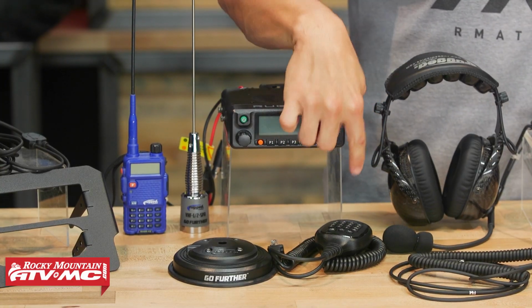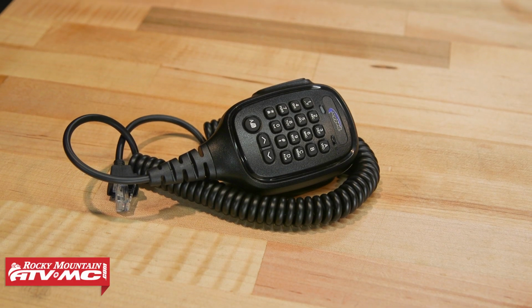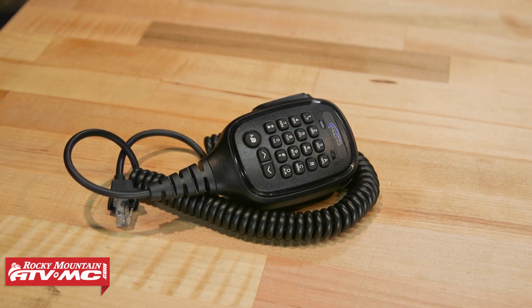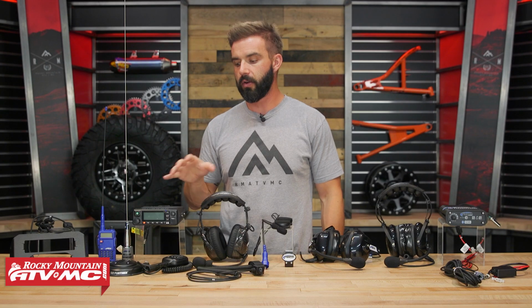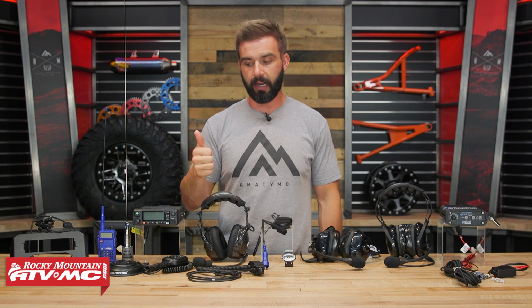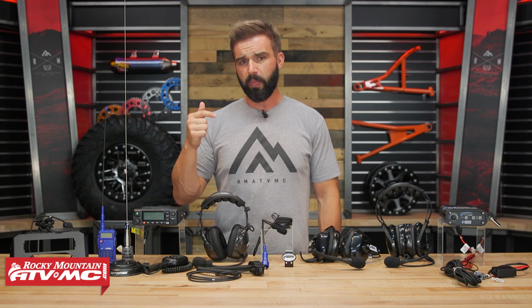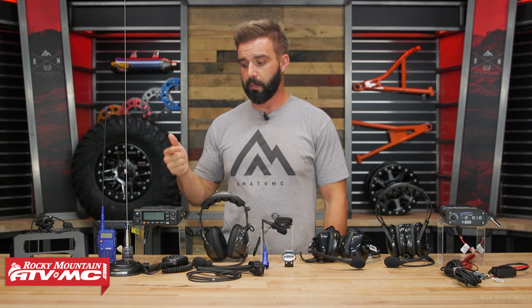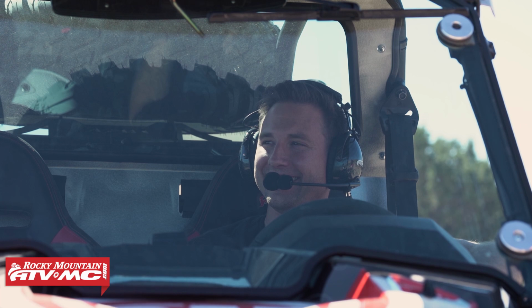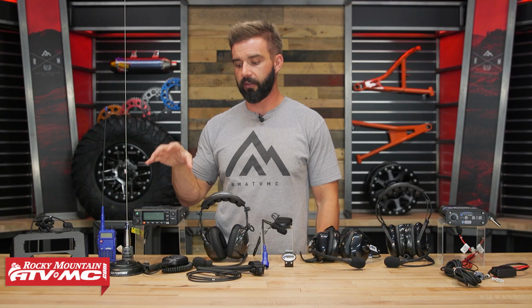There is one thing that I do want to point out with this, however, is the audio. Now, the handheld mic that will come included does have a speaker on it. It's not that loud, just keep that in mind. But there are a couple options that you can do as far as audio goes if you're buying just the radio. One, you can buy an external speaker that can plug into the back, or Rugged Radios does offer a 5-pin extension cord that you can plug in that would allow you to connect it to one of the headsets that we already talked about earlier. So those are a couple different options as far as audio goes.